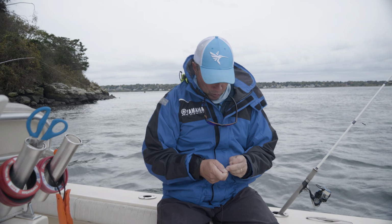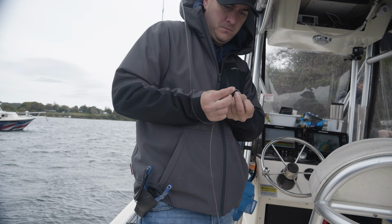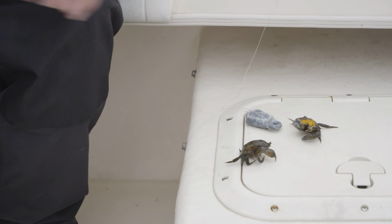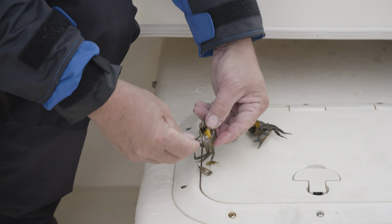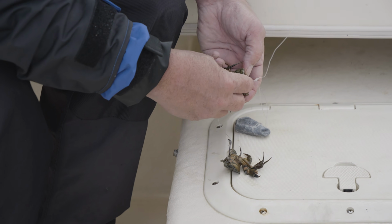That wind is picking up for sure. Yeah, it is. Okay, a little different presentation now. We're gonna take this guy, I'm gonna cut him in half, and then there's 2 hooks on that. And so when I go to hook it, I'm gonna come in, I'm gonna snag one side here, and then I'll take the other hook and I'll put the other half on that.